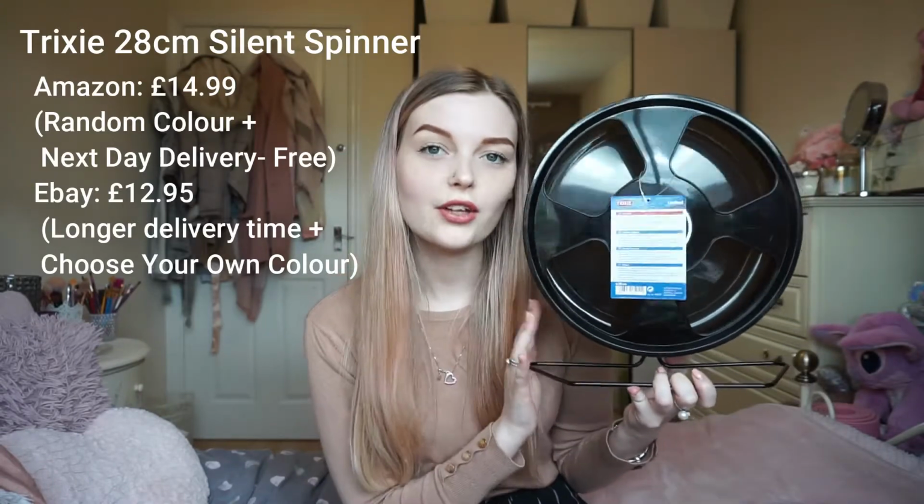So on eBay, you get to pick the colour. This is between black, pink, and then a blue and green colour. But on Amazon, it will just come as a random colour. So it's whether you want to take the risk or not, as well as whether you need it to come the next day or whether you can wait. I got the black ones because I have an Alaska cage, and the Alaska cage has a black shelf, so I thought that the black shelf would match the wheel quite nicely. So yeah, I got two of those.